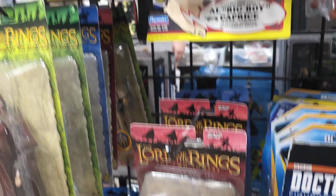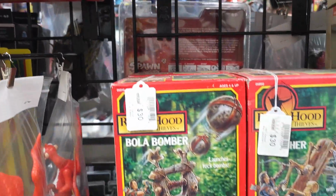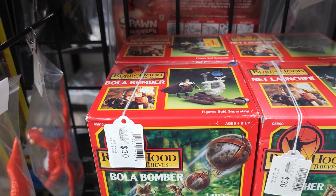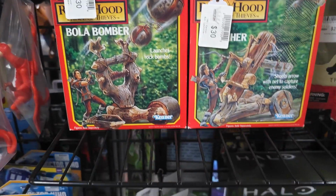I have a lot of these Lord of the Rings figures. And I picked up a big lot of this Dick Tracy line, carded just like that, real cheap at a convention about 6 or 7 years ago, and I still have them. These are the Kenner Robin Hood Bola Bomber.